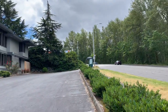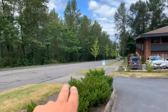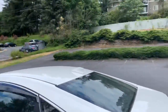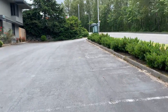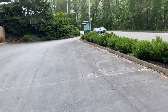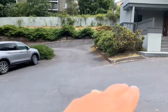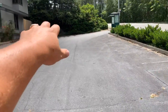Okay, so there's two entrances. You've got one on the south end, one on the north end. That's downtown Renton, down in that area. So what we got here is power washing for sure. I would say there's one good day of power washing, not just for the curbing on here, all the way around. It's everywhere, but there's quite a few areas of asphalt that need to be cleaned as well.